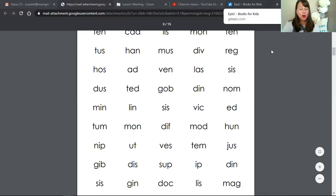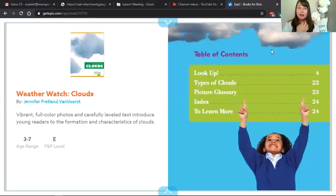Okay, I'm pretty excited about our book today because I remember a field trip we went on and we talked all about how water can be a gas or a liquid or a solid. And this book is all about water as vapor or gas in the form of clouds. So the title of this book is called Weather Watch Clouds. It's by Jennifer Fretland Van Voorst.